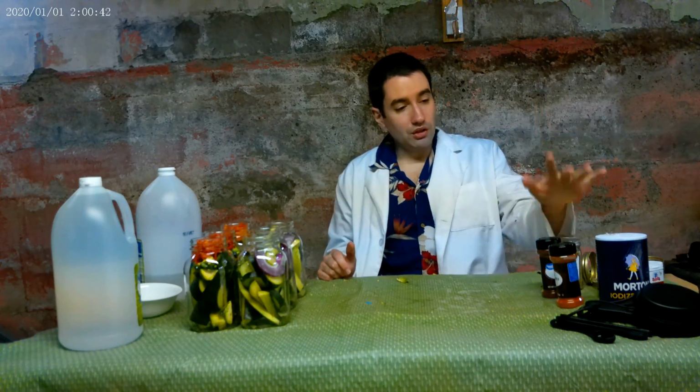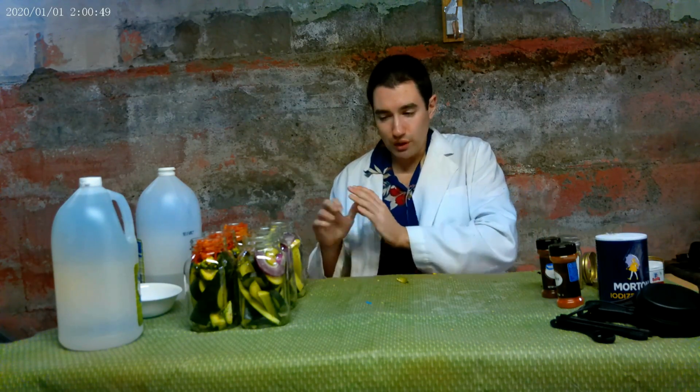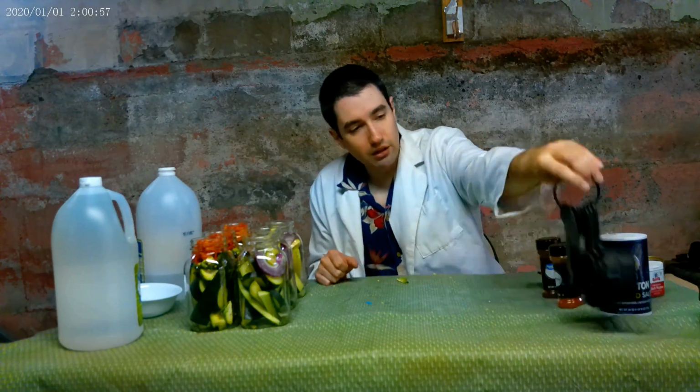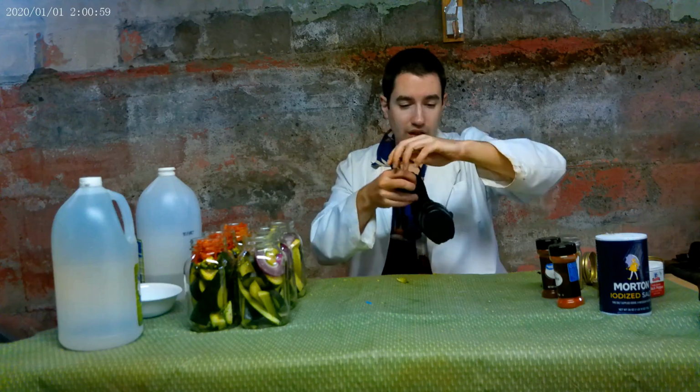Now comes the part where I start adding spices. It is important to remember that these, if you pickled them right now, would taste slightly like onion. A big part of what goes into a pickle is the spices that you put in the jar with it. So I've got scoops of varying sizes, and the first one we need to add is salt.